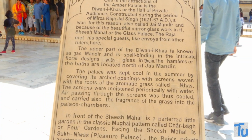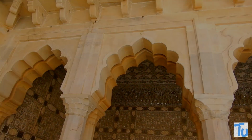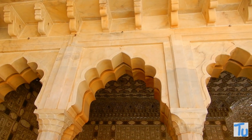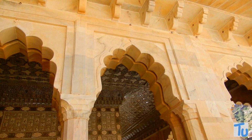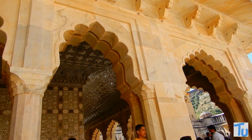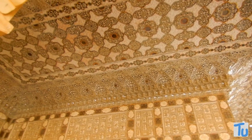The third courtyard is the Diwan-e-Khas or the Hall of Private Audience. The private palace was kept cool in summer by covering its arched opening with screens woven with roots of aromatic grass called khas. Air passing through the screens was thus cooled and also carried the fragrance of the grass into the palace chamber.